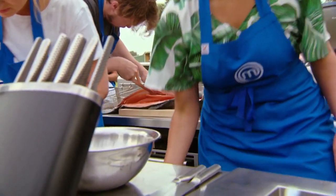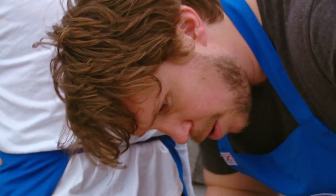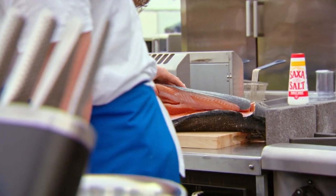Today, I have been assigned to cook the salmon, fillet the salmon, break it all down, and make some crispy skin. We have 150 people we need to feed. I don't think anyone in this group has ever cooked for that many people, so time management is our biggest fear. Come on, guys. You need to be working harder and faster, please.